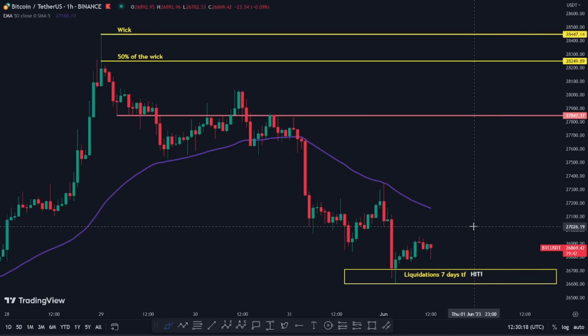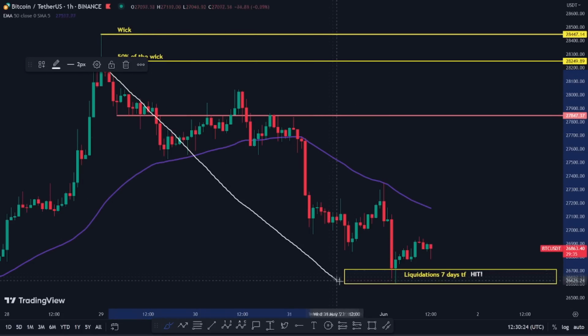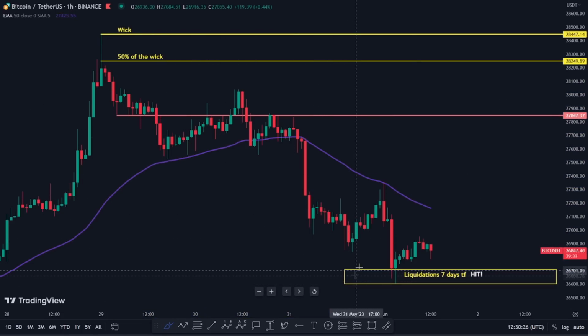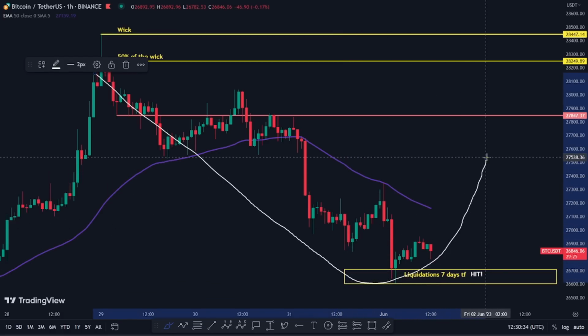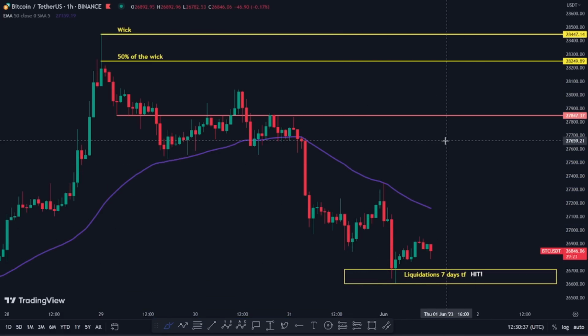Now, what I can see in the chart, remember that today is Thursday. We've been dropping price all week, and I've always told you that on Thursdays it's likely that we see some kind of reversal. So if we've been dropping all week, the reversal should be to the upside. That's what I'm anticipating for today.